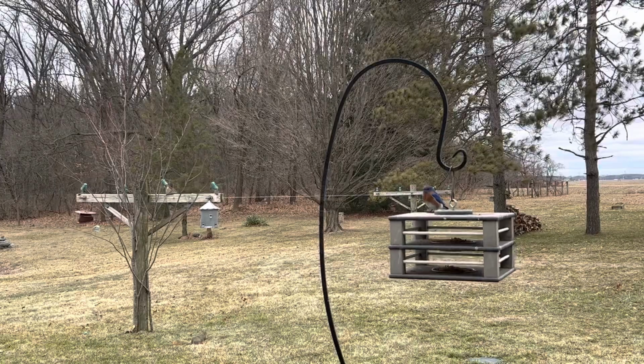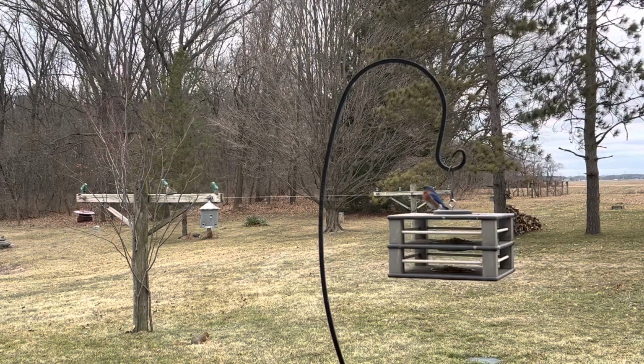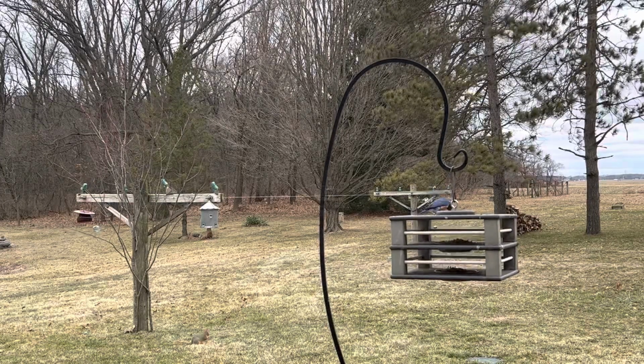But he is not going anywhere. He's just kind of sitting there looking around, enjoying this 50-degree weather. It's not going to last long. It's going to get cold Friday, and then it'll be warm again.